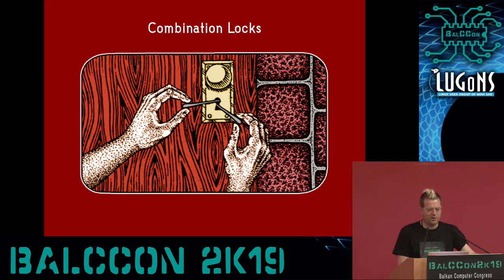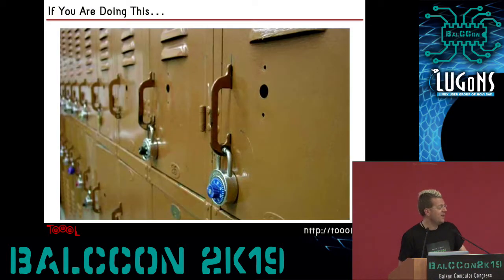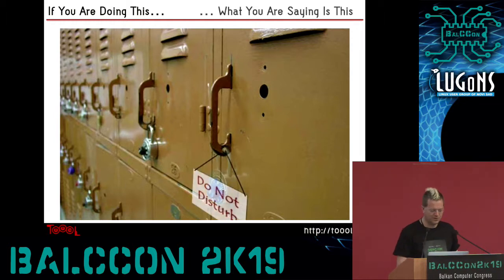Combo locks are things which you find a lot of the time around the place, especially the Master combination lock, which is infamous for being very, very common. School lockers and stuff like that, and also really easy to bypass in a couple of different ways. So if you put one of these on your locker, you're basically just telling people not to open it, because if they try, they will open it really easily.